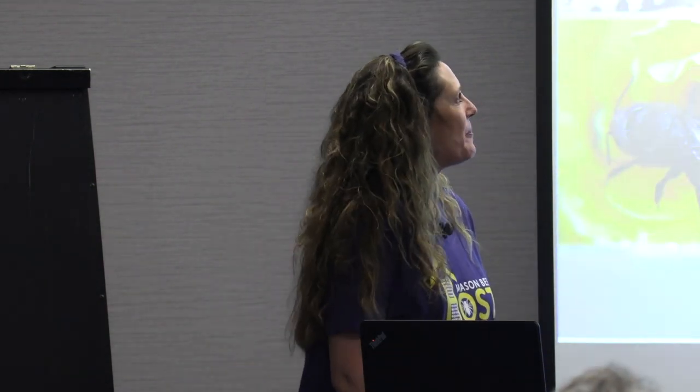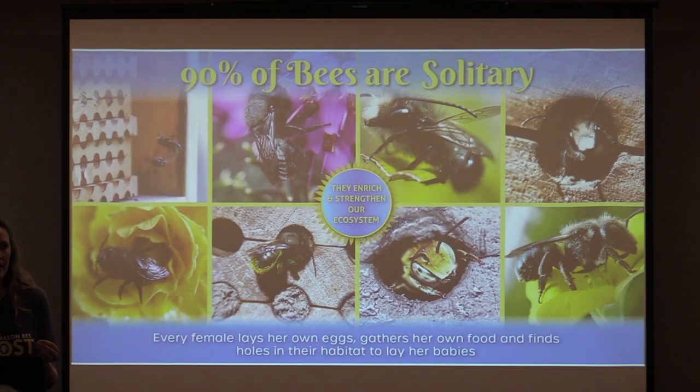Not a lot of people know that 90% of bees are solitary bees. Honeybees are your social bees. They have a hive. Bumblebees have a hive. They have a colony. Solitary bees means that every female lays all her own eggs, finds her own nest, and gathers her own food. So she does it all by herself. Solitary, alone. That's what it means when you hear solitary bee.